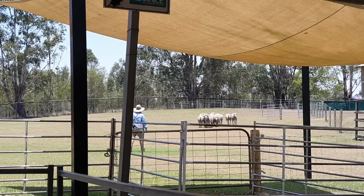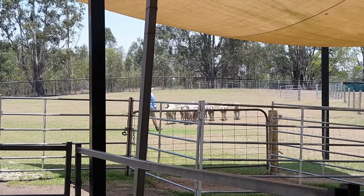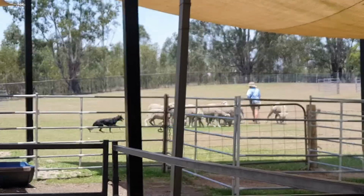Look at the way she's running on the other side of the sheep to me, and then holding those sheep as close as she possibly can. So if you want to give her another round of applause, she's done a great job.